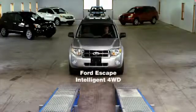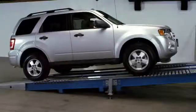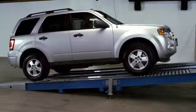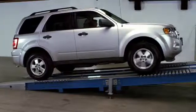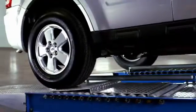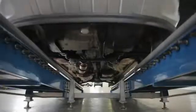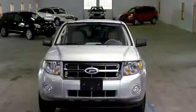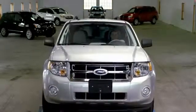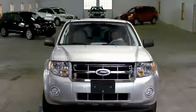Let's see how Ford and its intelligent 4-wheel drive does. The driver is maintaining constant pressure to the accelerator, but the vehicle appears to surge as it tries unsuccessfully to send power where it's needed most. And did you notice the side-to-side movement? That's called torque steering, and is often due to an asymmetrical drivetrain, where the left and right front axles are different lengths, and the driver has to fight that torque to keep the vehicle in line.